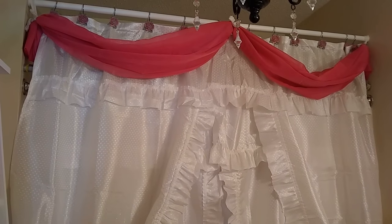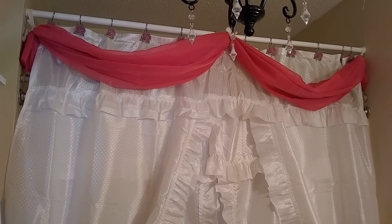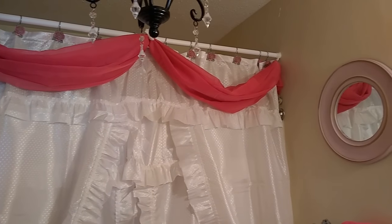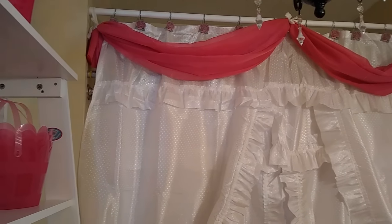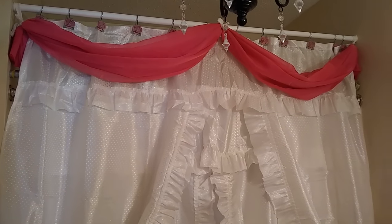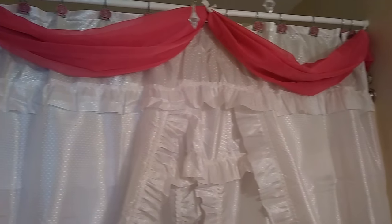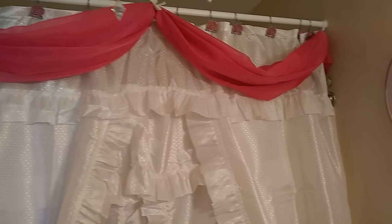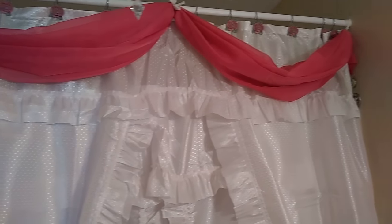The fuchsia color shower curtain that drapes the top of the shower curtains is also from Fuschia. The shower curtain hooks, I've had a very long time. I can't even remember where I got them from. But they are pink and green, or fuchsias and green.